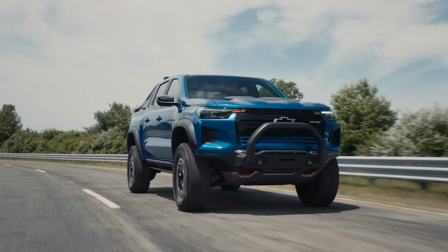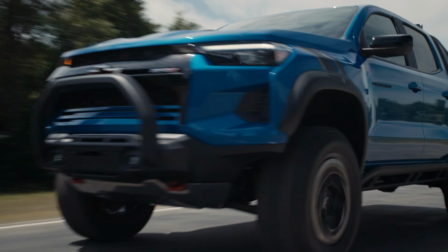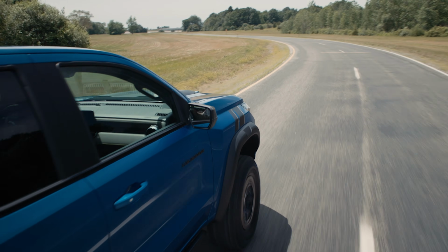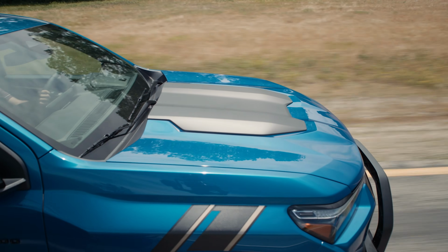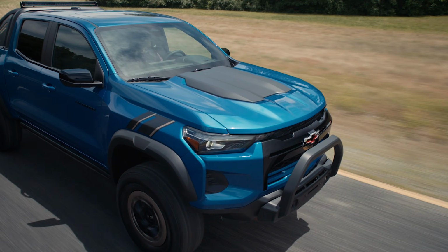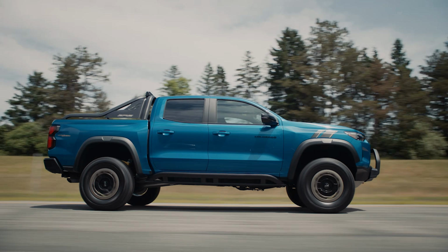Finally, the 2.7-liter Turbo High Output cranks out the same 310 horsepower, but jumps the torque figure to 430 pound-feet. This engine comes standard on the ZR2, and both the Turbo Plus and Turbo High Output are set up for a max tow capacity of 7,700 pounds. All three versions of the engine are paired with an 8-speed automatic gearbox.